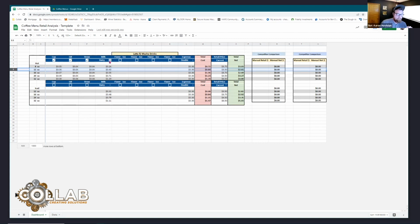Or if one of those customers wants a soy vanilla latte, I can't switch this over to alternative. You can see, again, alternative milks are incredibly costly. So if you're not increasing the retail price point of that drink when they order alternative milks, you're throwing money out the window for sure.